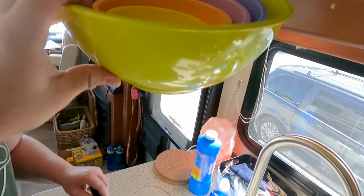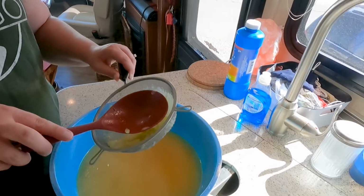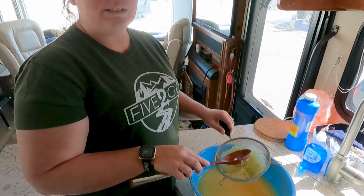Yeah, there's 6, but they're all different sizes. 1, 2, 3, 4, 5, 6. I don't know why I can't count. Is that the biggest one? This is the biggest one. Okay, yeah. But 6.